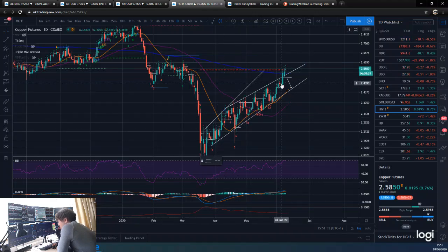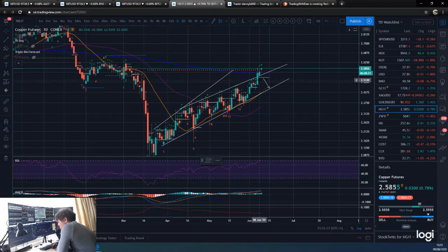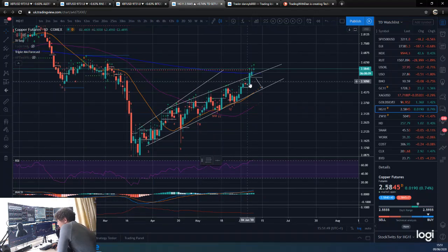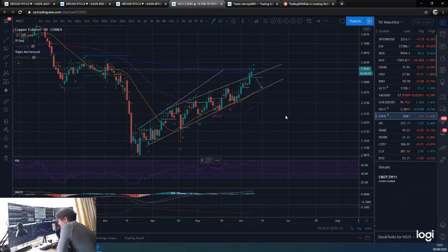So but yeah, pretty bullish looking move out. I mean, this is as far out of this trend line as we've been, and above the 200, so you can see why we're starting to get a bit of juice in this move. So yeah, maybe we're gonna have to find a new trading pattern for copper now.